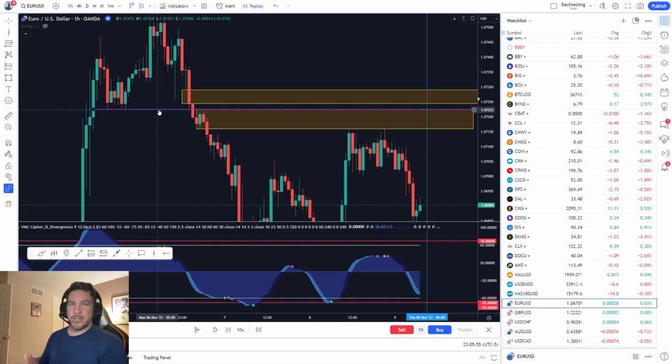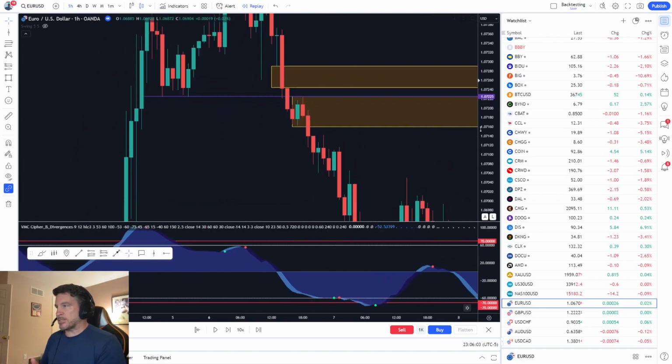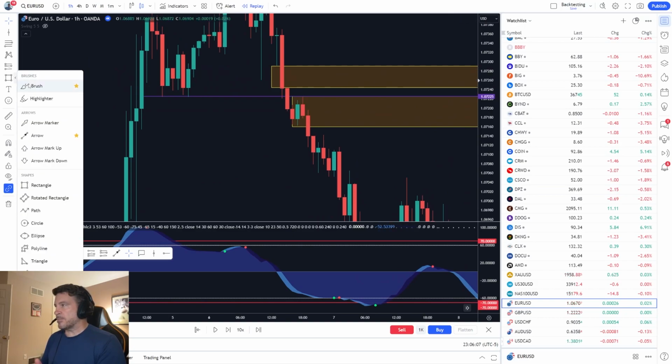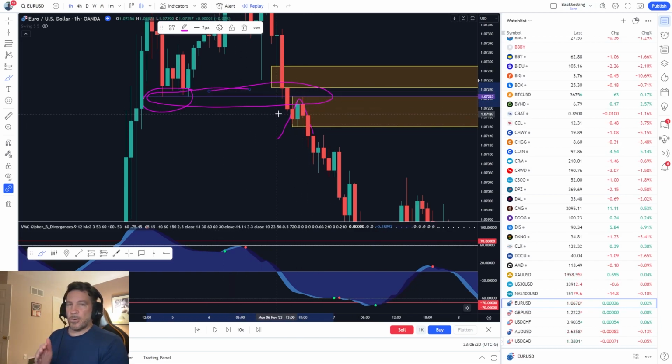All this is where price has come down, bounced a few times. In this particular example right here, it's where price has come down, bounced a few times right here, and then it's come back up and it's bounced off this again. So in this whole area right here, you can see price bounced and then it popped back up, bounced again. I call that a liquidity level.